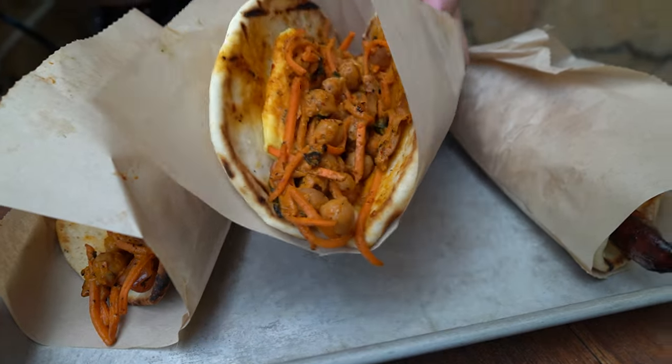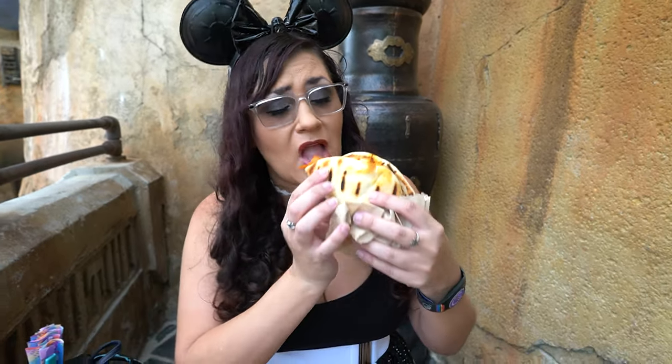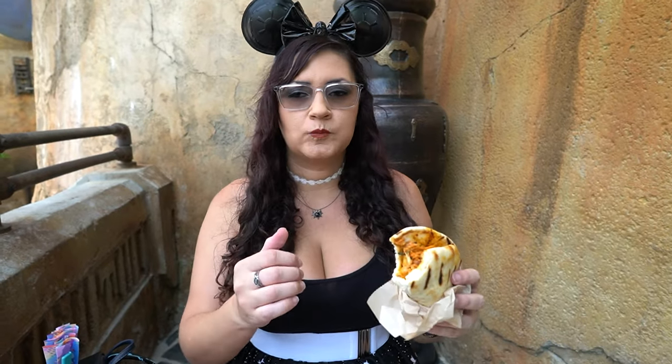And here we have my favorite thing to eat for breakfast here at Hollywood Studios. For some reason they gave us two by accident. I'm not mad at that. Always delicious, always consistent, super tasty Ronto Wrap. I wish that they served it for more hours out of the day. Like, I wish they served breakfast till like 2. I think that's a fair time.